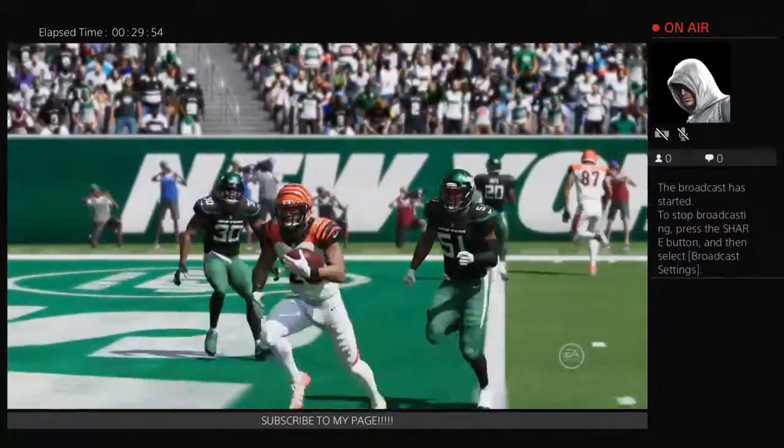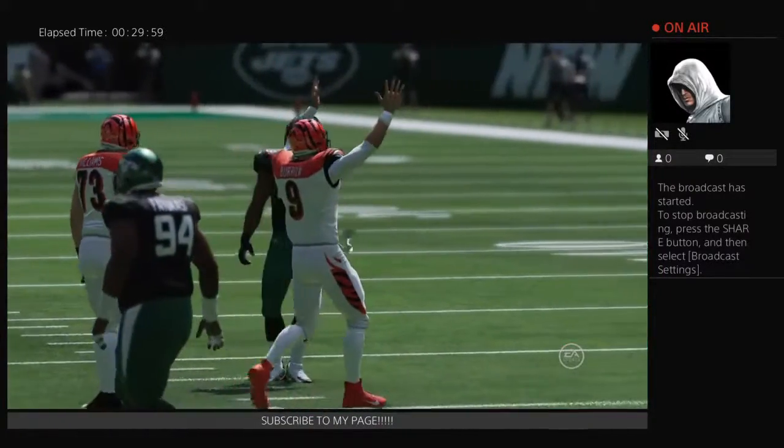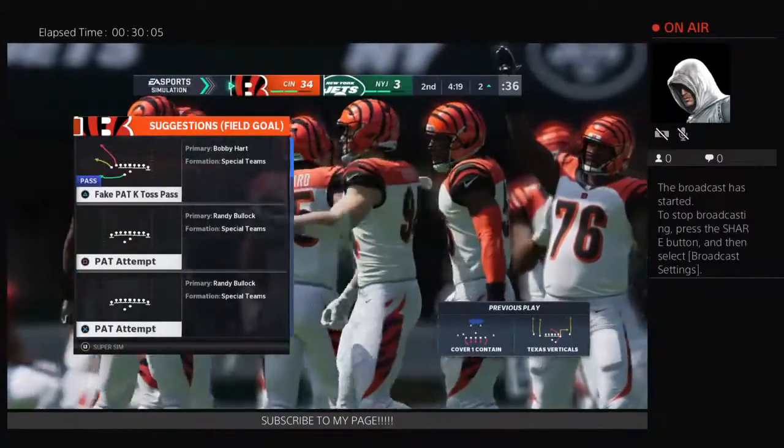Well, we know he can run the ball. There he shows he has the ability to do a little bit more. That's what you call a complete player. A guy who can run it, catch it, probably can protect the passer when necessary, but his skills are best used when you get the ball in his hands.